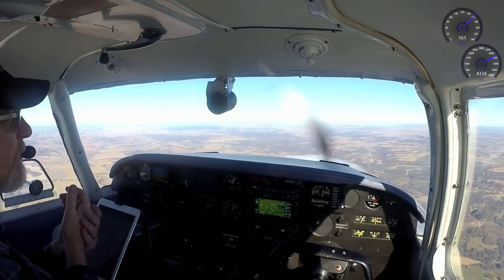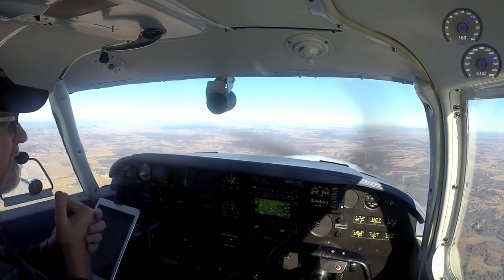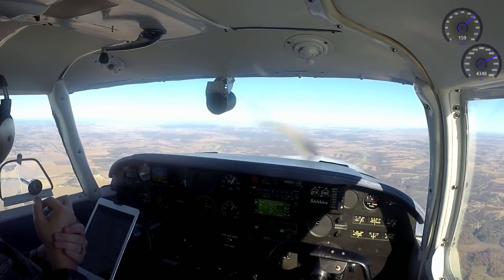what I'm going to do today. In the up direction, so that's the front and the back direction, thrust and drag.